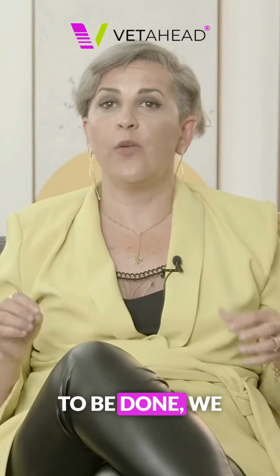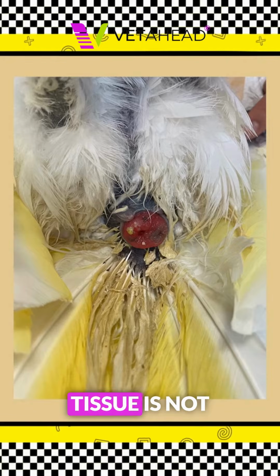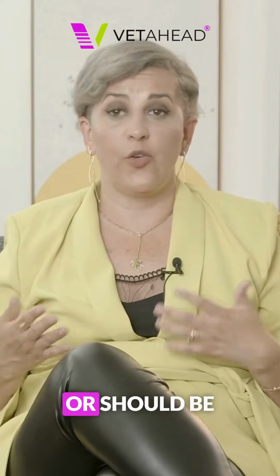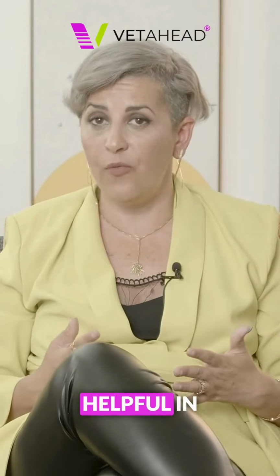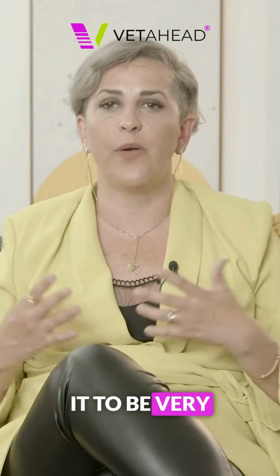But for that to be done, we need to make sure that the tissue is viable. So there is no necrosis, the tissue is not devitalized, and we can actually place it back inside of the body. In most cases, this can be facilitated or should be facilitated with heavy sedation or general anesthesia. Intrathecal anesthesia might be helpful in chelonians using lidocaine because it will likely anesthetize the pelvic limbs and of course the cloaca. So it will cause it to be very relaxed and it's going to make our job way easier.